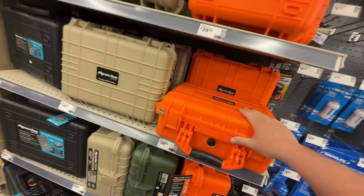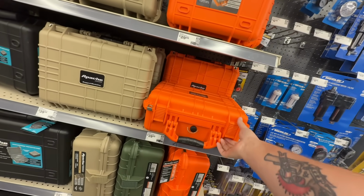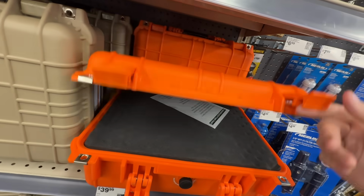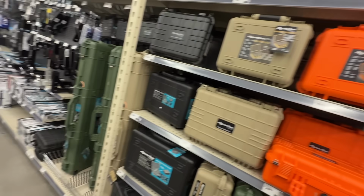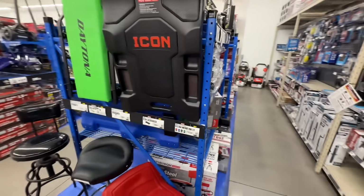Pelican cases, though, okay, the Apex cases. I love them. You got them in all the colors. I bought them at my store up there in Montana. All I had a choice of was black and tan. Here we got the orange. We got the, I don't remember what color green that is, the muted military green, or OD green, whatever. But anyway, if you're looking for those cases, fantastic cases.